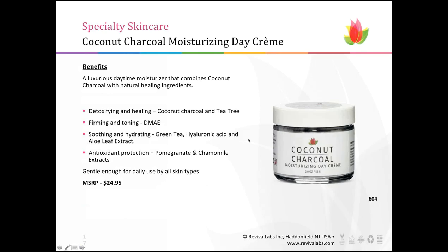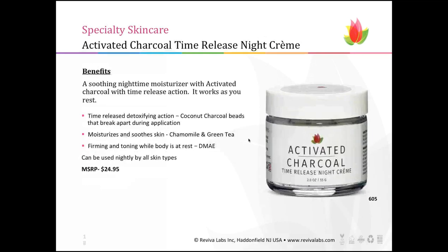Coconut charcoal moisturizing day cream, which would be applied right after the cleansing or the mask. It continues that healing with the coconut charcoal and tea tree. In addition, we've added some firming ingredient, which is DMAE. It soothes and hydrates with green tea, hyaluronic acid, aloe leaf, and we've added some antioxidant protection for daytime, because you need it being out in the elements, of pomegranate and chamomile. This can be used every day by all skins.